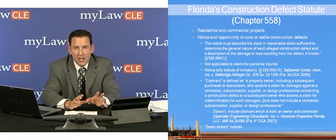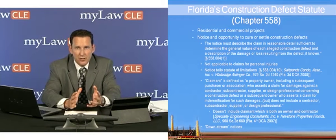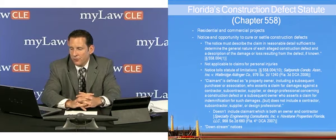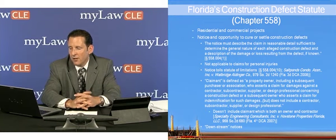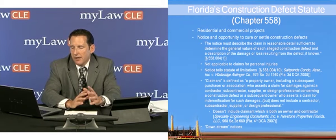And it also does not include an owner who is also a contractor. Sometimes you have a GC that happens to own the land, and then also is a general contractor. And special engineering case said, no, we're not going to find claimant. We're not going to define claimant as involving someone who both owns the property and is the general contractor.